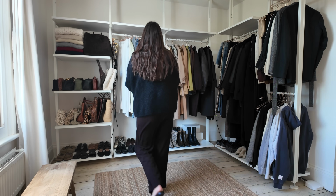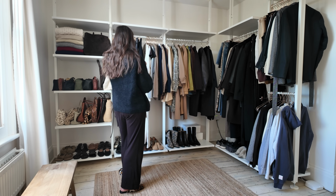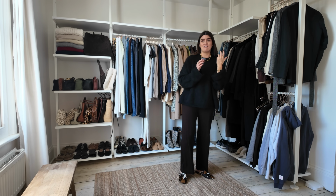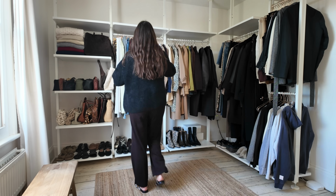I think the best thing to do is just to look at all my trousers, do it bit by bit, and just go from there. See if there's anything I can pass on or donate. I don't feel like there is though. I really love everything that I've got. So let's have a little play around.